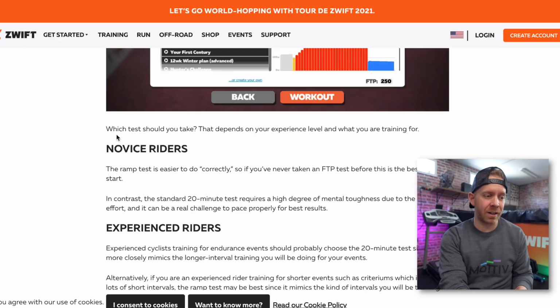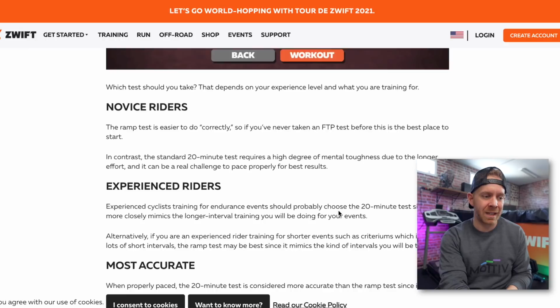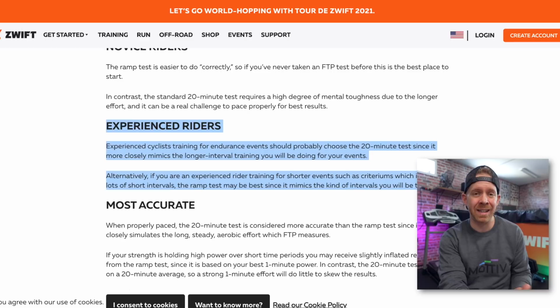However, what they do say down here is that novice riders, beginner riders, are going to have an easier time with the ramp test, and experienced riders are going to likely be able to do a 20-minute test a little bit more accurately. But I mean, I've been doing this 10 years, and I still find that I have a hard time getting reliable data from a 20-minute test because it's so dependent on how you're feeling and how you execute that test on the day.